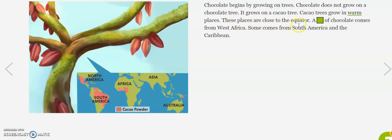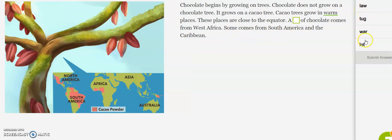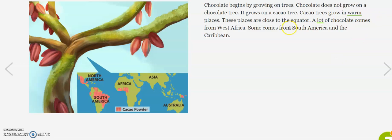These places are close to the equator. A lot of chocolate comes from West Africa. Some comes from South America and the Caribbean. Now let us proceed.